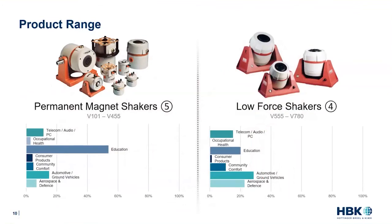And each one of those markets has a tendency to lean towards a type of shaker, and others tend to lean to another. So if we just look at the range that we offer as a reference, I refer to the V100 and the V455 as being permanent magnet shakers, but ultimately they're low force, high frequency shakers. And within that realm, you then start looking at things like subcomponent testing, semiconductor testing, educational research, structural analysis, modal testing. You even go into inciting anti-phase frequencies into automotive vehicles or systems that have a high susceptibility to vibration.